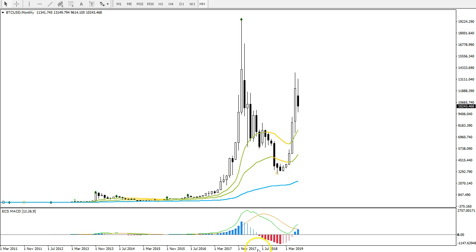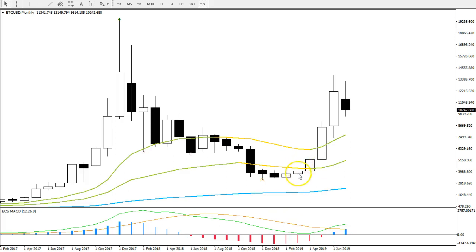All right, this is the Bitcoin versus the US dollar monthly chart, and looking at the last couple of months, we see 1, 2, 3, 4, 5 candles in a row that are bullish. Specifically, the last 3 very strong, the last 2 very big candles. In fact, just as big as in the bull run of 2017, more or less.